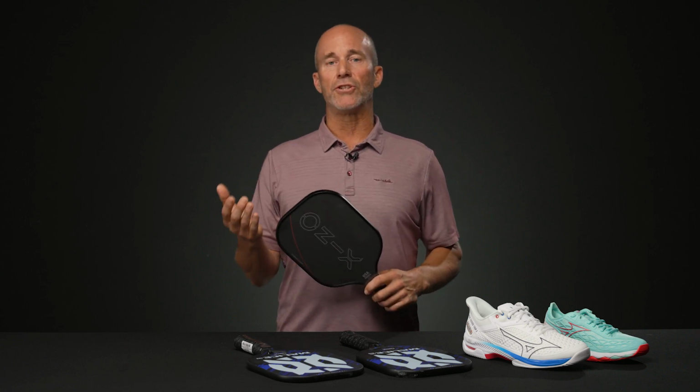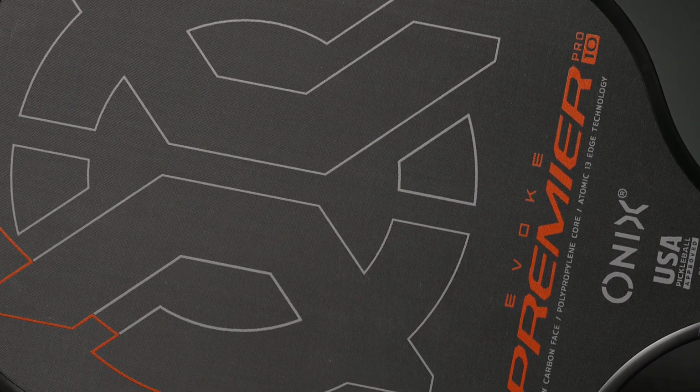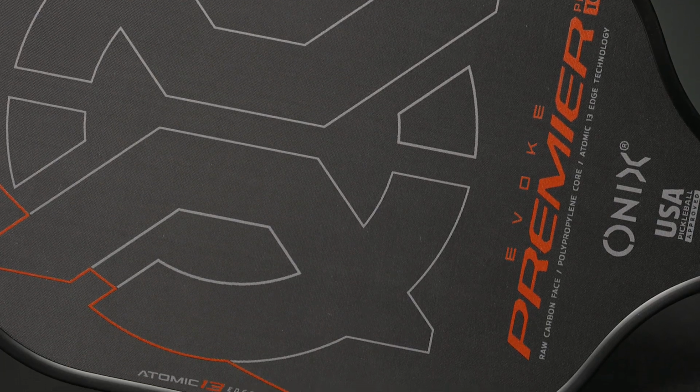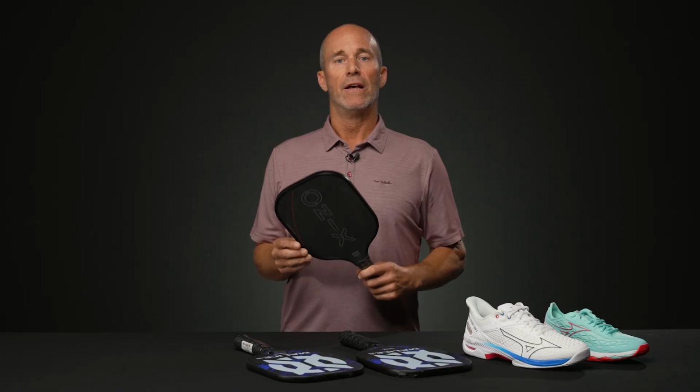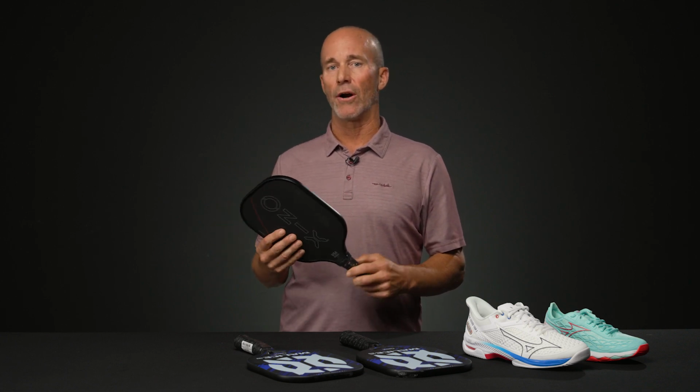Unlike the Malice, both of those paddles having a fiberglass carbon textured surface, this is raw carbon. So this is definitely very gritty, very spin friendly. This is not a thermoform paddle. This is like a traditional design. It does have an edge guard.